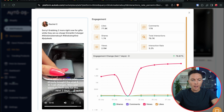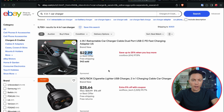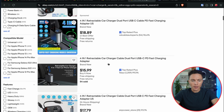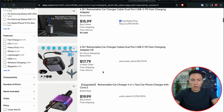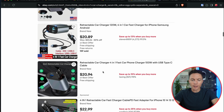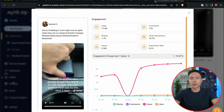So 4-in-1 car charger. And bam, here we go right here. It's $22.99. Not Top Rated Plus. Not crazy about this one just because of the price. And there's no Top Rated. So let's keep looking here. Here we go. Top Rated Plus, $15.99. It has both the cables coming out of it and additional ports. That's the winner right there. Sure, if you scroll down, you might be able to find it a little bit cheaper as well. Just spend a little extra time doing that. It is always worth it to do that. But here's a winner right here. We know this is going to do well because we're already seeing it doing well on AutoDS using the ads finder.